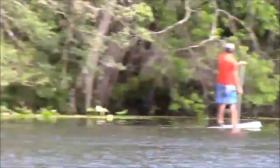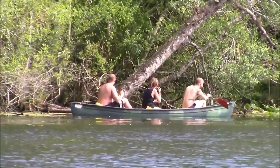Got some stuff on your lens there. So that's what we're gonna be doing today. Having some fun, hopefully, in the process. So Wekiwa Springs State Park is just that. It's a state park, and it's also a springs. It's a freshwater springs that pours into it. So the water's nice and clear, which is kind of rare in Florida.